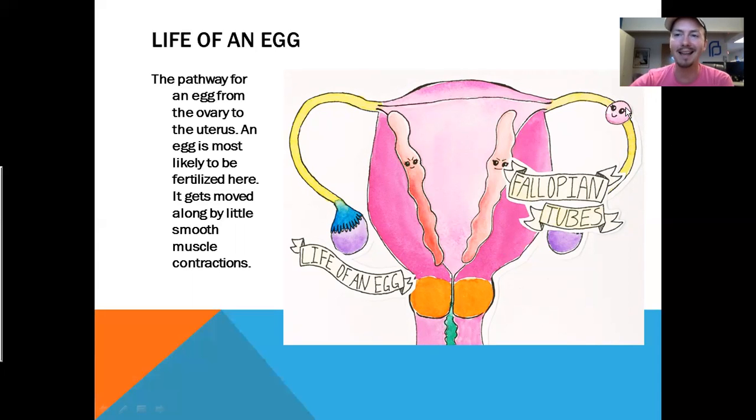However, sometimes the egg gets stuck in the fallopian tubes once it gets fertilized, and this is called an ectopic pregnancy. Unfortunately, if you do have an ectopic pregnancy, it's not viable and it must be terminated. There's no way to save an ectopic pregnancy currently, and so it does need to be terminated at that time.